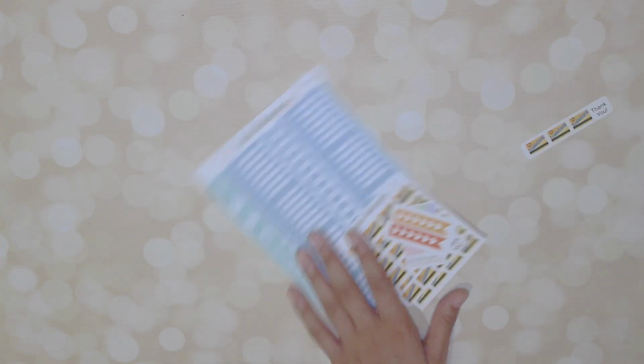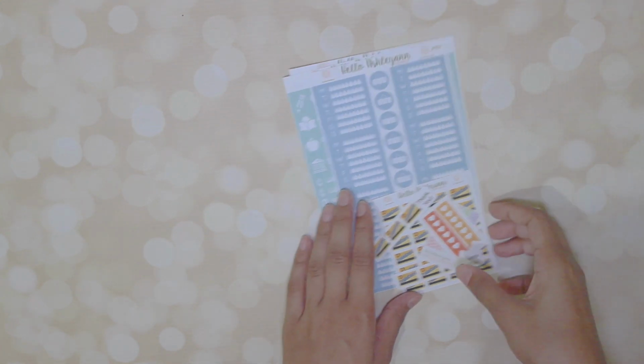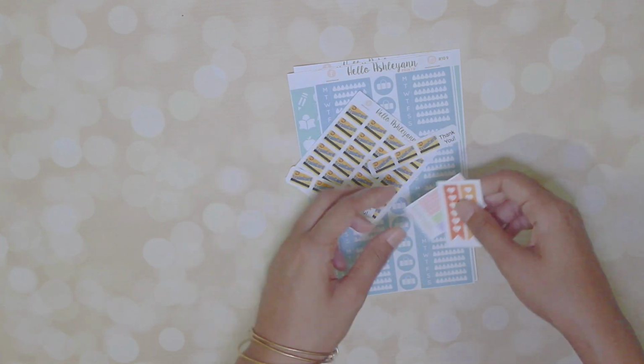Okay, the next shop is HelloAshleyAnn. I do have another order coming from her. This is my very first order from her, so I'm really excited. I did get the glossy sticker upgrade, which I think is the least expensive that I've seen from most other places. Most other places are like 50 cents extra or a dollar extra even.